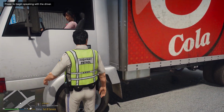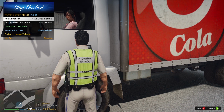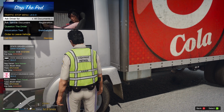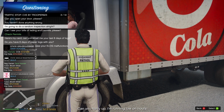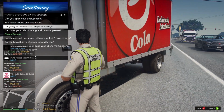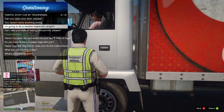How you doing, ma'am? Approved warrant with the Highway Patrol. Can I get your license, registration, proof of insurance, please? Let's see some ID. Thank you. Alright, this is just a random inspection, okay? This vehicle? Okay. Can I see your bill of ladings and permits, please?